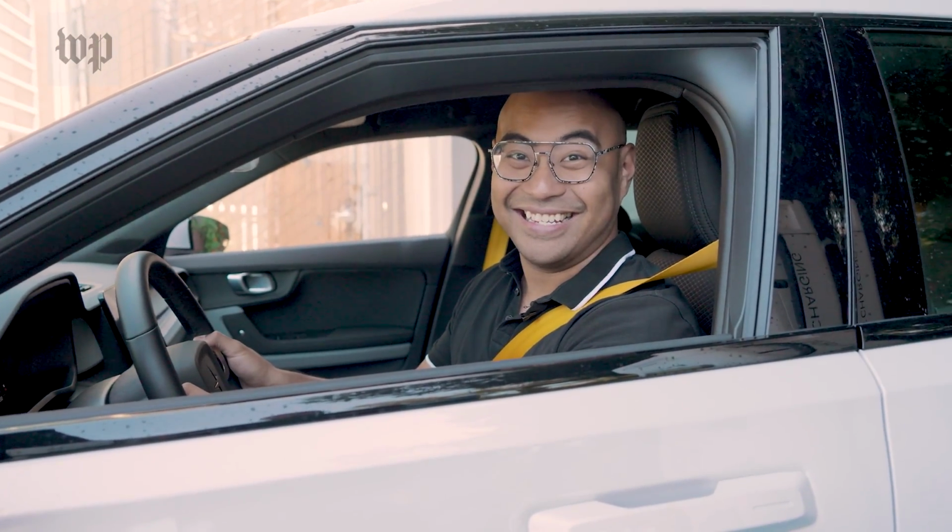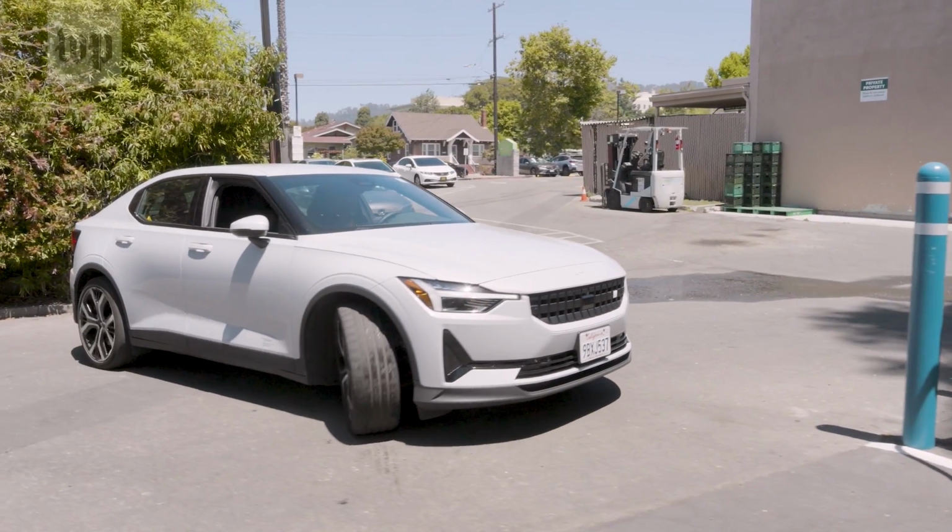Did I get it? The other thing I'd ask you to do, if you're a fan of using your credit card's coverage for rental cars, be sure to call them and confirm first, because not all of those credit card coverage plans actually apply to electric cars.